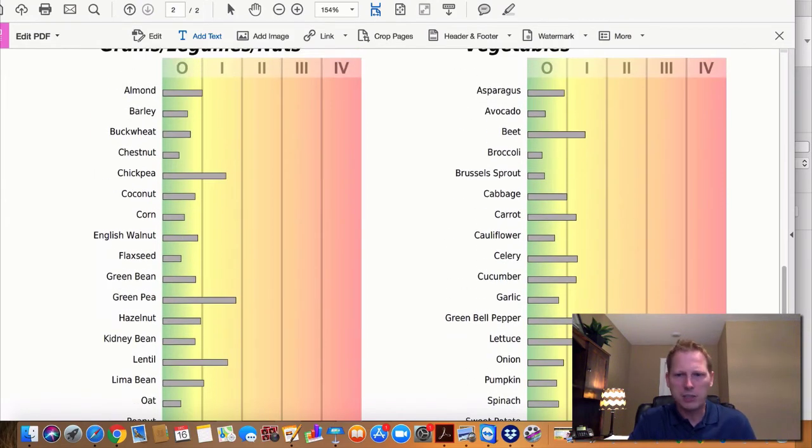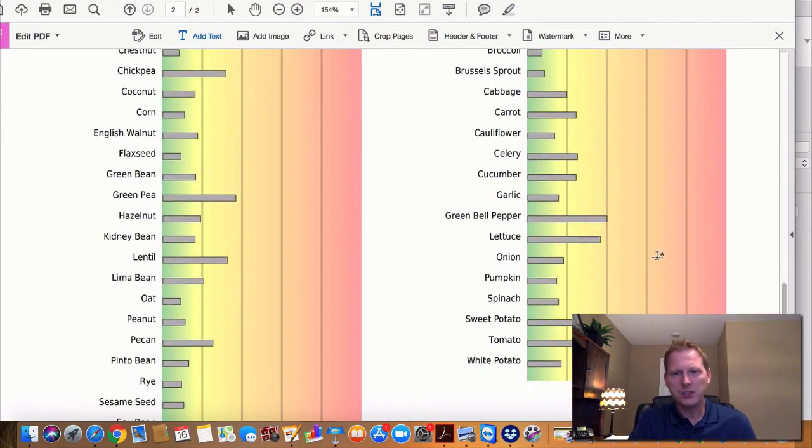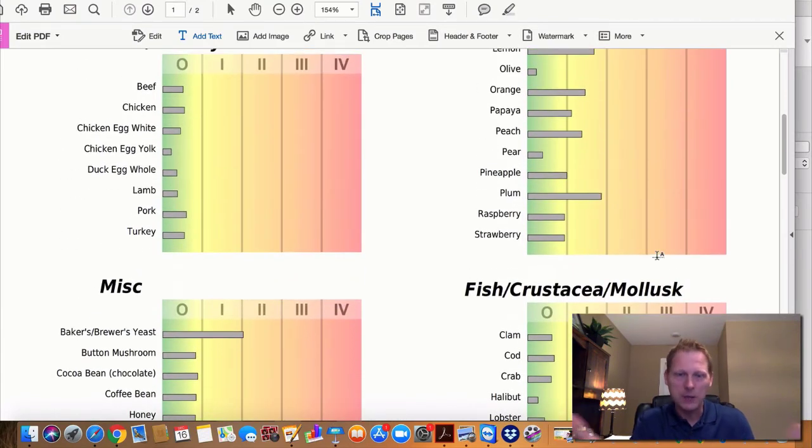Okay, so lots of vegetables over here too. We got green peppers, we have lettuce. So that's the thing. Most people would consider lettuce healthy, but if we have a sensitivity to it, if we have an intolerance to it, if your immune system is reacting to it, then we get rid of it. Okay, and we tie this testing into all of our protocols to fix so many different conditions.